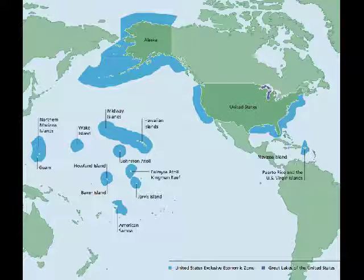Now, let's go on to our next territory here. The Midway Atoll or Midway Islands. The islands get the name Midway for being midway between Asia and North America. So literally, they're right in the middle of the Pacific. It is a collection of islands and submerged reefs, reaching from Hawaii up to the tip of the Aleutian Islands of Alaska.